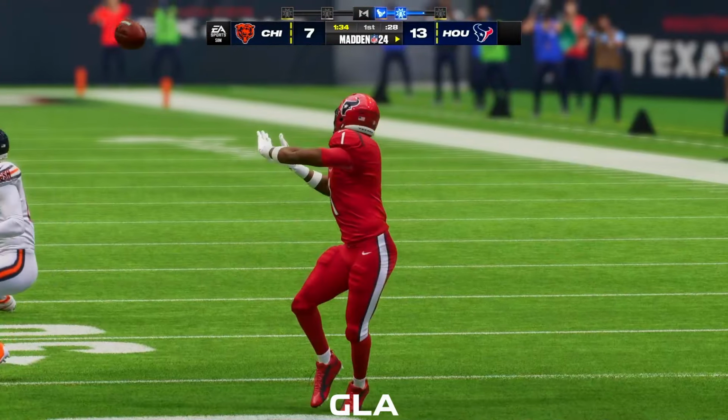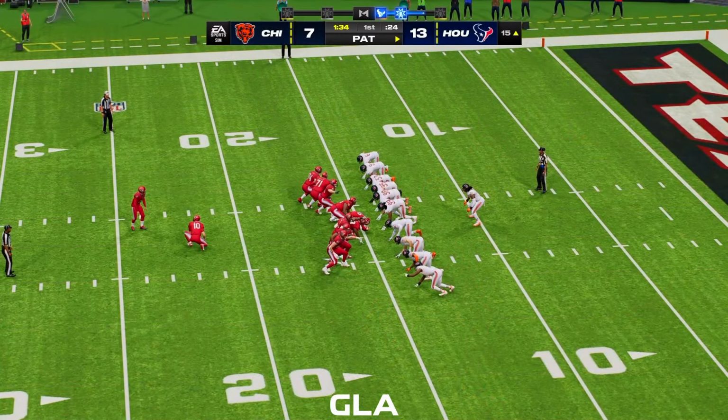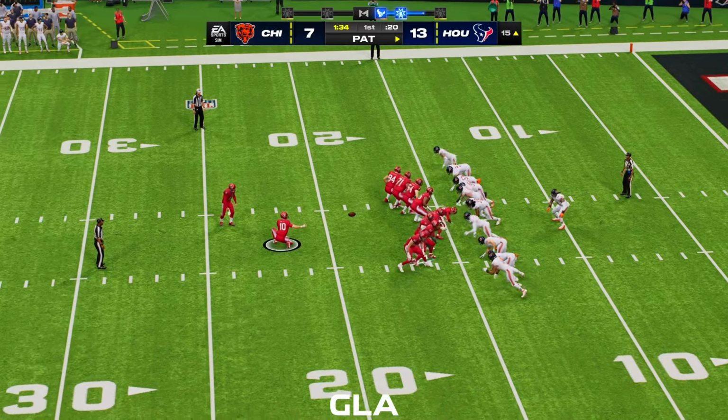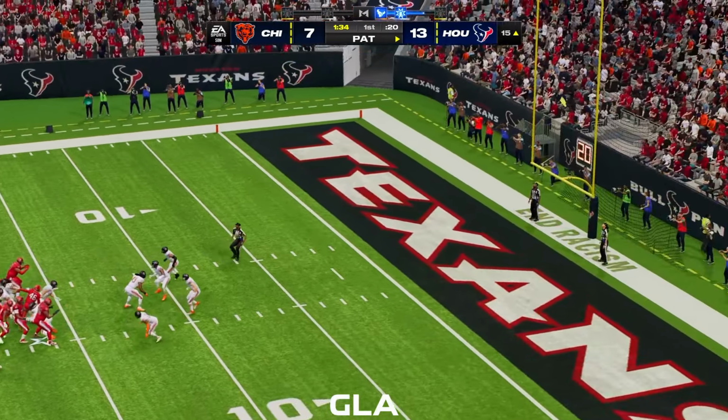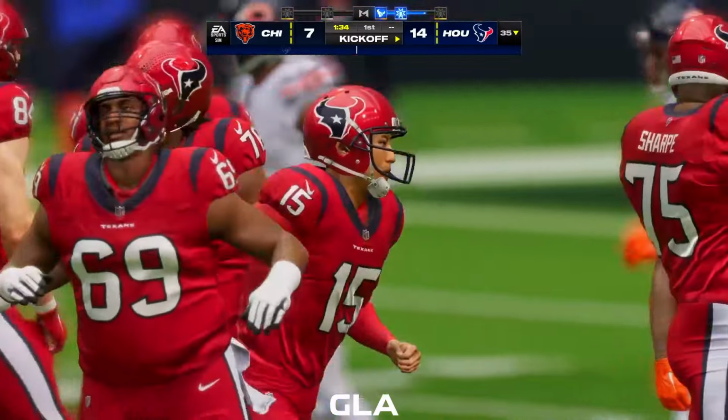When we draw up defenses on the board, we do account for every receiver. But on that particular play, somehow he was wide open, became an easy touchdown pass. Fairbairn good with the extra point, and that makes the score 14-7.